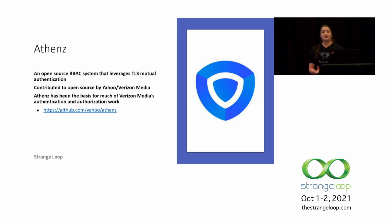The other open source project that we'll be talking about and that we leveraged is Athens, which is another open source project that was contributed by Yahoo. This one's a newer one. It is a RBAC, a role-based access control system that takes advantage of TLS mutual authentication. And it's been the basis for Yahoo's service-to-service authentication. Everything has moved over to Athens. And so by using Athens and Traffic Server, we're able to perform what I'm going to talk about today.